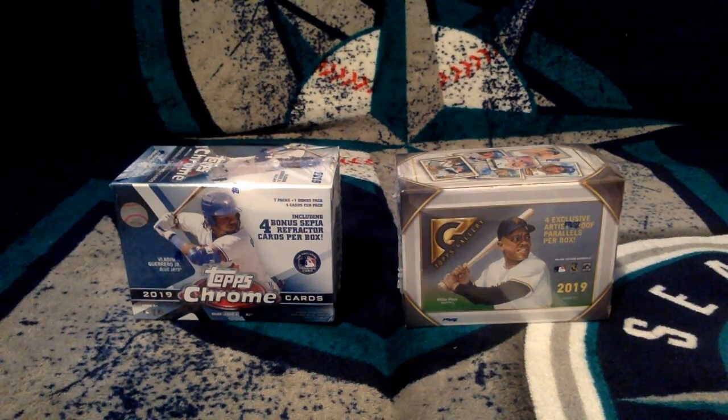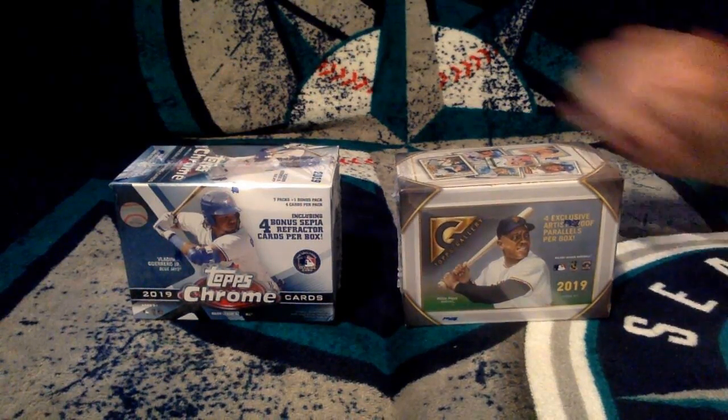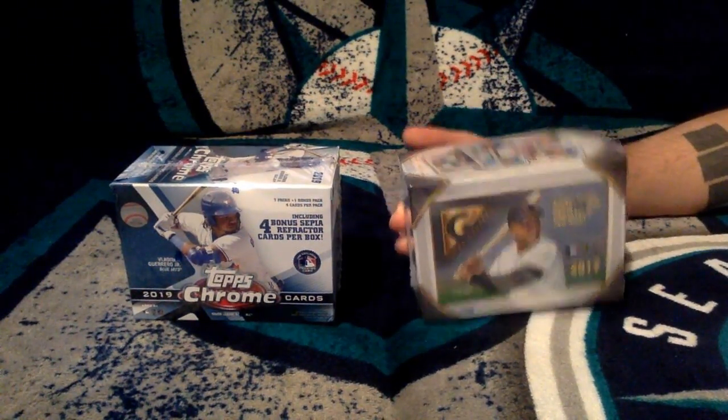And there's no hanger boxes, no fat packs, and other than Chrome and Topps Gallery, they just had some Series 1, and Series 1 wasn't all that great, so I picked up these. I think we'll open the Topps Chrome first.